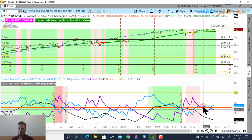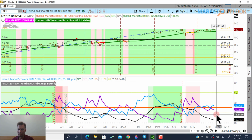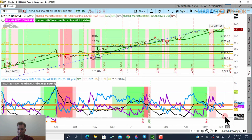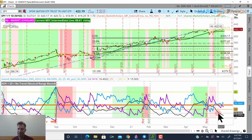To see the positive index has gotten back up above 25, not quite breaking up above 30. The negative index is not dropping below 20 yet. They're just sitting right on top of each other. And as a result, your ADX is really dropping to low levels, well below 20. When you're below 20, you're kind of in this trendless state.